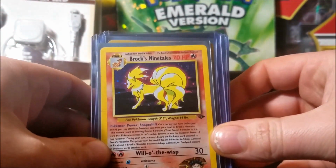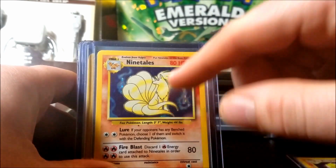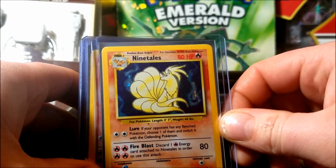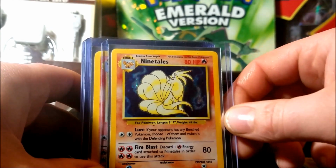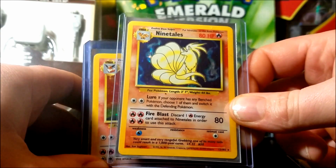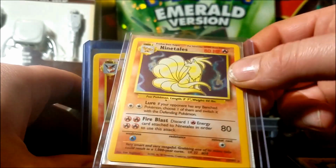We have a Brock's Ninetale. I mean, his Ninetale's alright, but this Ninetale right here, this one holds sentimental value to me. This is the very first holographic I pulled. The very first. When I was a youngin', probably 9 years old. This is the first holographic card I pulled. And I still have it.